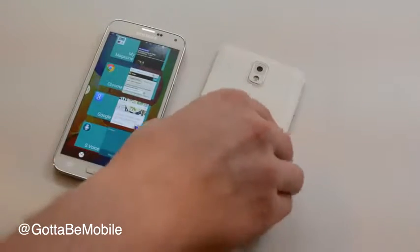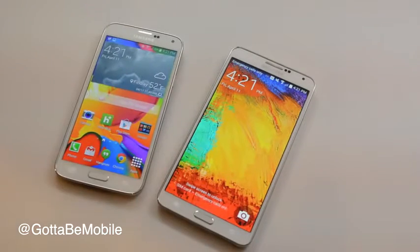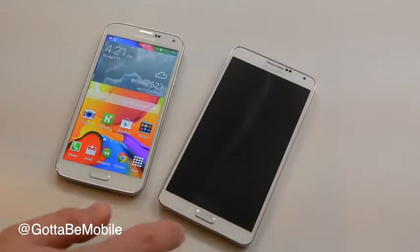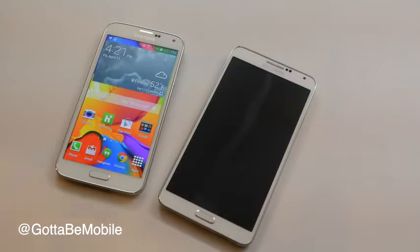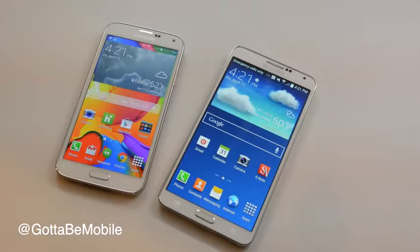That's a quick look at the Galaxy Note 3 versus the Galaxy S5. Two great smartphones.